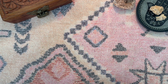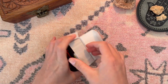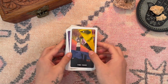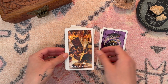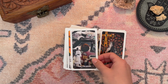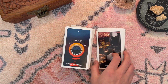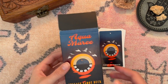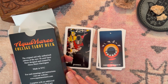Tarot. Next up is my favorite collage deck, the Aquamarie. This one, the collage, it's still in order since the last time I showed you in video. It's my favorite collage deck only because it feels so personal and the images here are meaningful, meaningful to the creator at least. Her little blurb talks about her story. It comes with an extra card that I don't have right now, but about her story creating this deck and what led her to find these images and where they're from in her life.